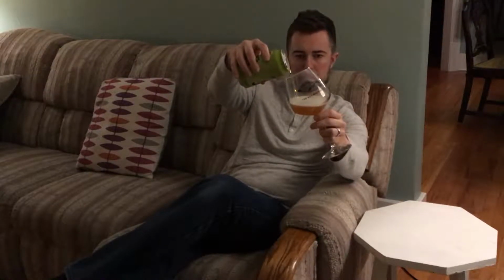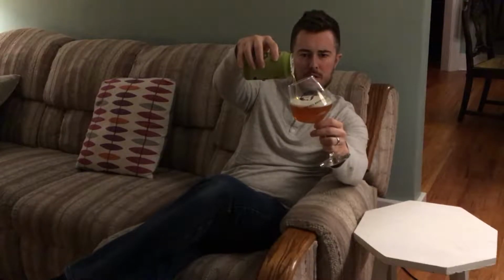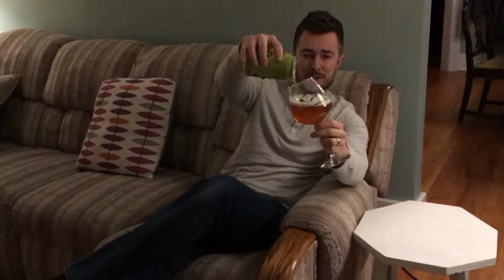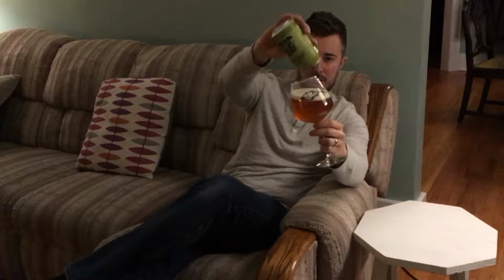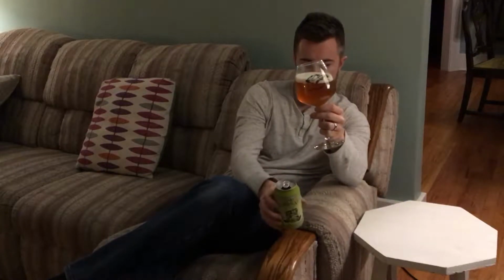Pouring a nice, deep gold, crystal clear on the pour. Very nice looking beer. My friend Tim would be proud. No haziness here. Yep, no haziness at all. No yeast, no sediment. All right, let's take a whiff, see what it smells like.